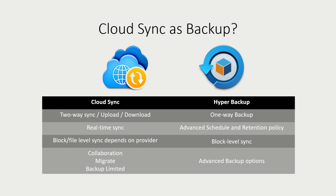It's designed for collaboration with two-way sync, so you can force it to upload only. But bear in mind, changes are detected in real time. I've mentioned the risk that can incur if you have ransomware, for instance, and also we can't guarantee the level of the deltas of the synchronization. It may only be file level, depending on what the API of the cloud provider offers. So really, I'd recommend using Hyper Backup if you want a backup solution to the cloud.